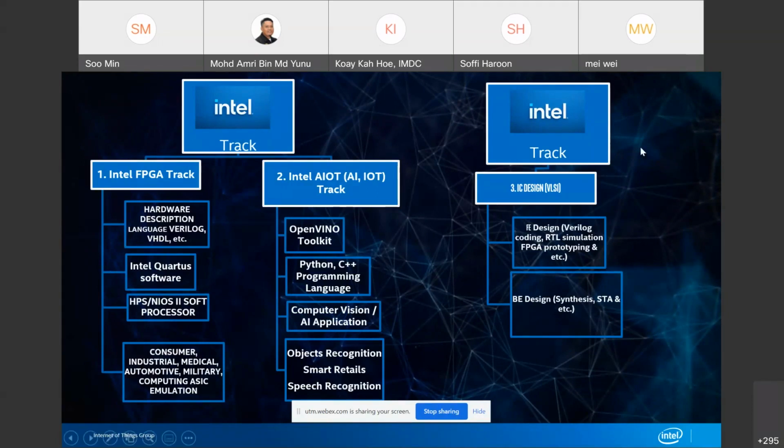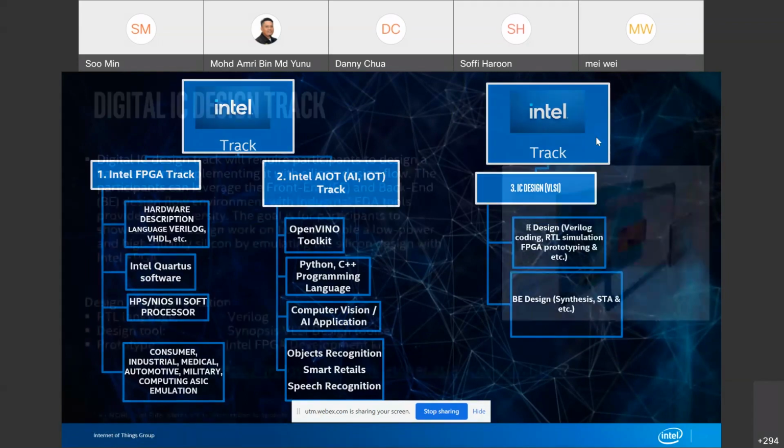For the IC design track, we are mainly focusing on digital design, which comprises the front end and back end silicon design flow. For instance, the front end mainly involves RTL coding and simulation, and you can also be involved in FPGA prototyping. Then the back end will mainly involve the physical design portion such as synthesis, place and route, as well as, you name it, static timing analysis. That's all.